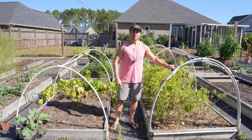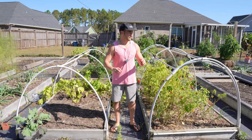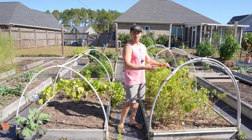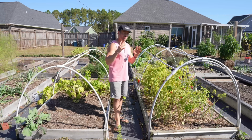All you need is some PVC electrical conduit and some conduit clamps, and I have all of those things linked in my Amazon storefront for your convenience, except for the PVC conduit that you can buy at Lowe's or Home Depot by the 10-foot stick. Really easy to source. Now, the way these hoop structures work is twofold. They do two things for you.